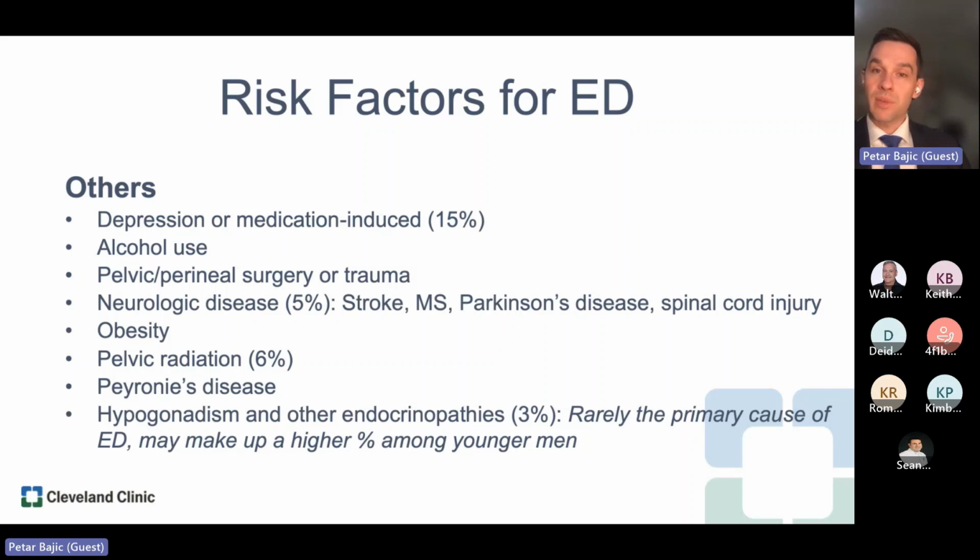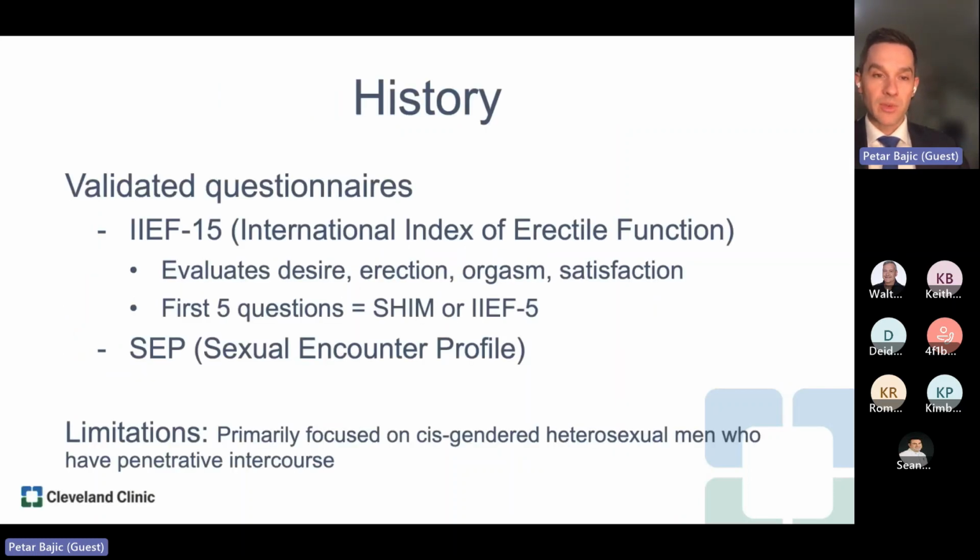Low testosterone might contribute, but it's usually not the primary cause. Now, for men who are much younger, who develop ED and don't have cardiovascular disease in their past, these types of hormone problems become a little bit more likely. So how do we evaluate these patients?